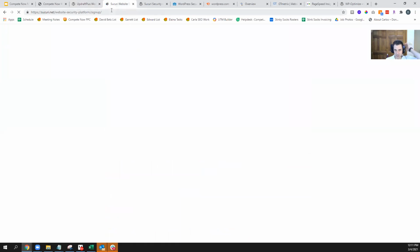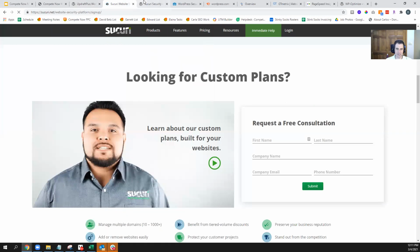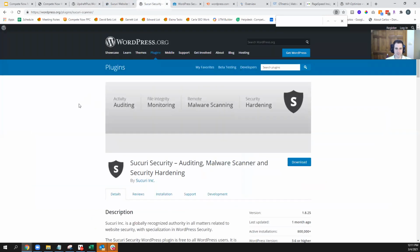This is a plugin that's just awesome. Sucuri is really good for security. They do activity auditing, file integrity monitoring to see if there's been any malicious files, remote malware scanning, and security hardening. So that'll add measures onto the site for making sure people can't try to log into the site. And what they usually would do for a brute force hack is have a bot run through the site and constantly guess hundreds and hundreds, thousands of passwords until they finally get in, and this plugin will defend against that.